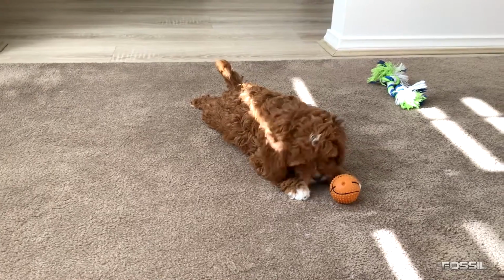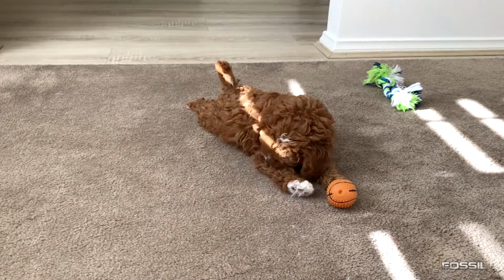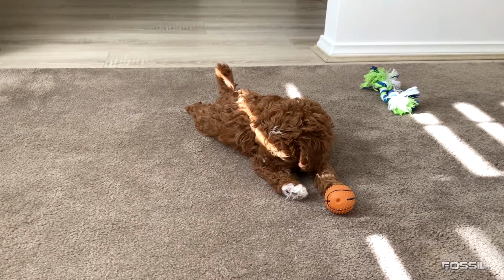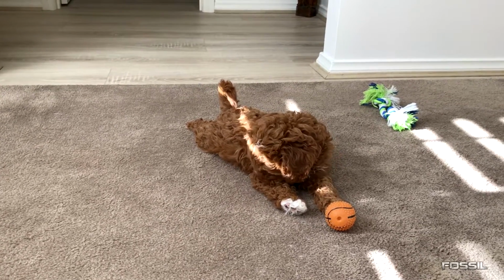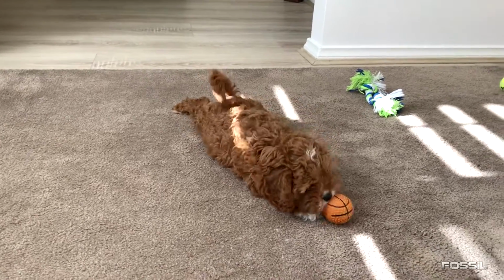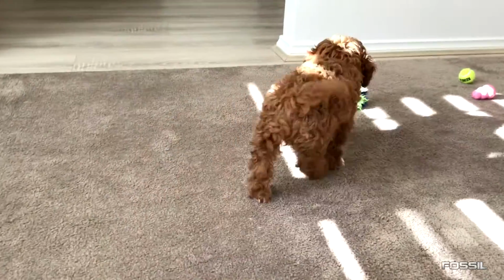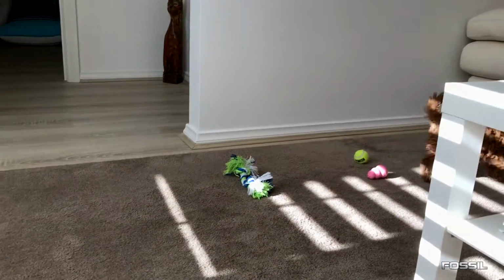So we're just about to head off to the vet for Summer's second vaccinations. She still can't get out on the streets and go for walks until after her third vaccination. And that's going to be late November. The official date which she'll be able to go for walks and everything will be on the 30th of November, which so happens to be my birthday.